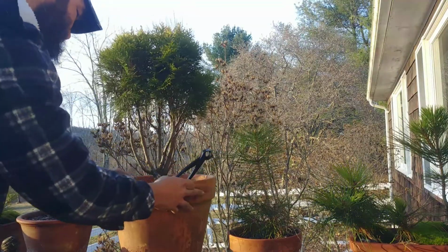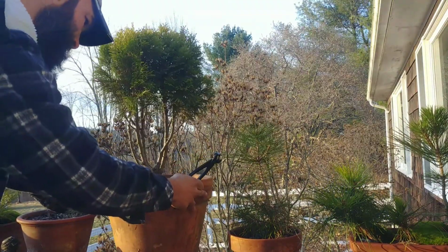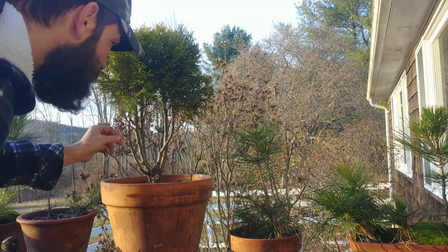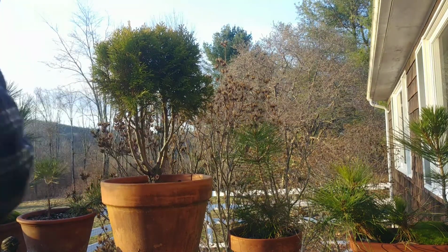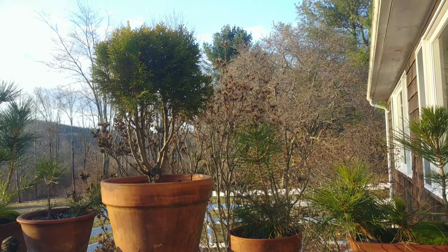Maybe getting some pots today. Definitely at least one for my juniper. But we'll see how much the soil is before I go buying a bunch of pots.